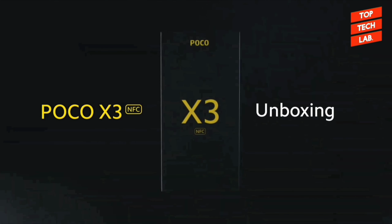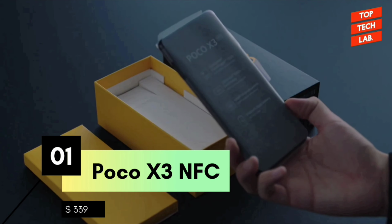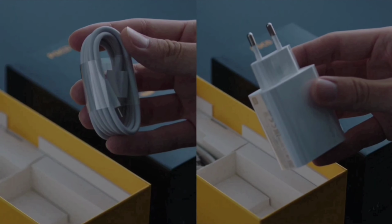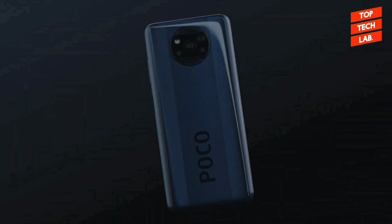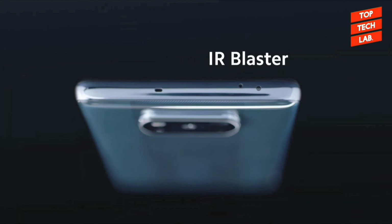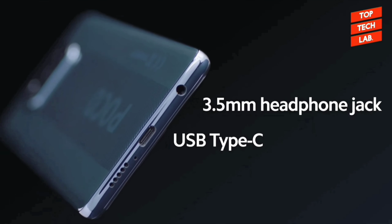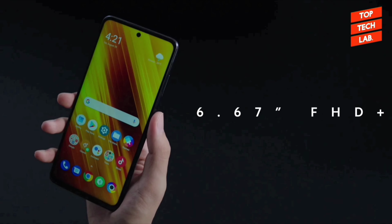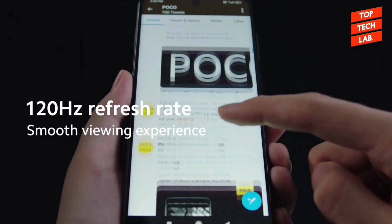Poco X3 NFC Mobile was launched on 7th of September 2020. The phone comes with a 6.67-inch touchscreen display with a resolution of 1080 by 2400 pixels at a pixel density of 395 ppi and an aspect ratio of 20 to 9. It's powered by an octa-core Qualcomm Snapdragon 732G processor. It comes with 6 GB of RAM. The Poco X3 NFC runs Android 10 and is powered by a 5160 mAh battery. It supports proprietary fast charging.